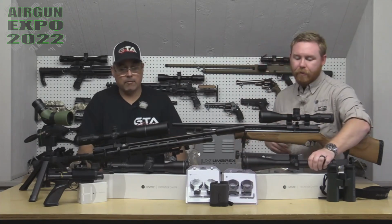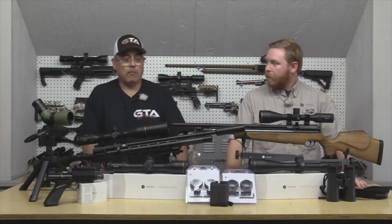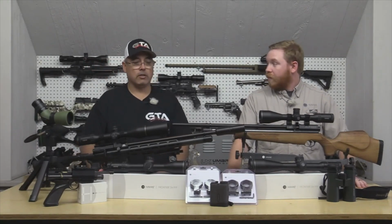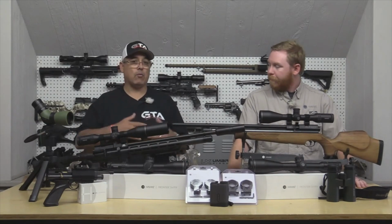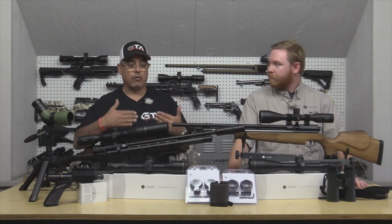Yeah, I'm instantly a fan of that scope. I'm going to be showing that a lot in upcoming videos. That's really why I wanted the second one because I have guns that may have dovetail. I have some that have Weaver. I didn't want to be taking the scope out of the mounts all the time.